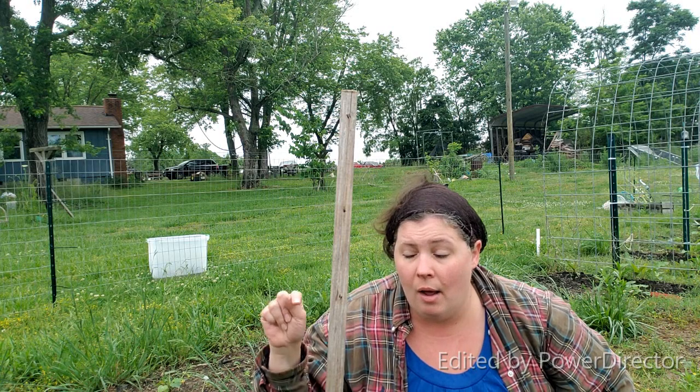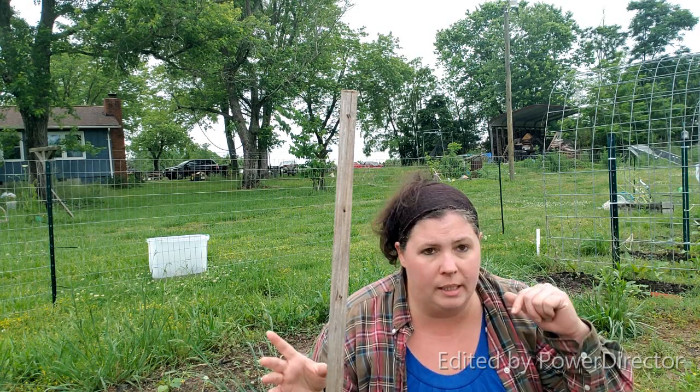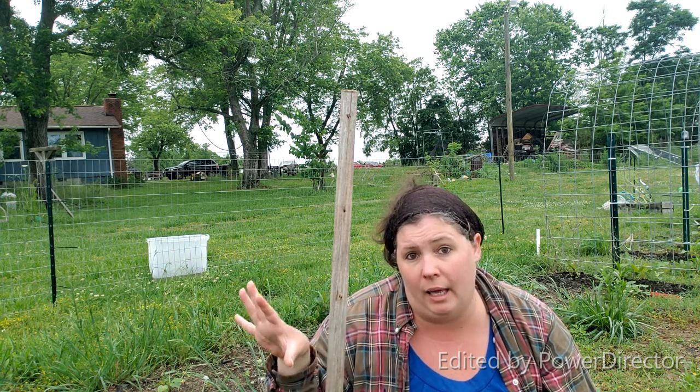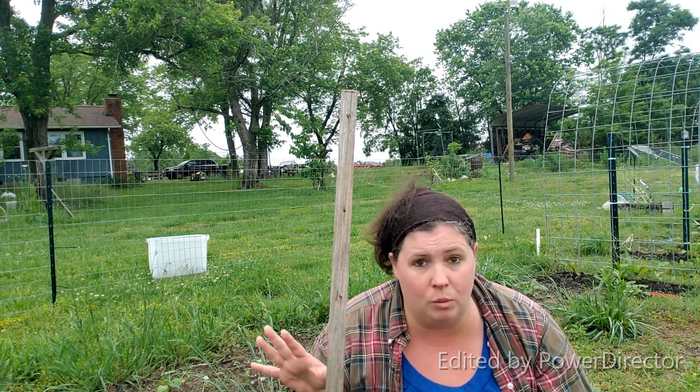So I chose to put mine in here to keep it away from my chickens. And if my chickens do come near them, because I have one that gets in here a lot, I will cage it up separately so that they can't get to them. No chickens will eat this, no animals will.